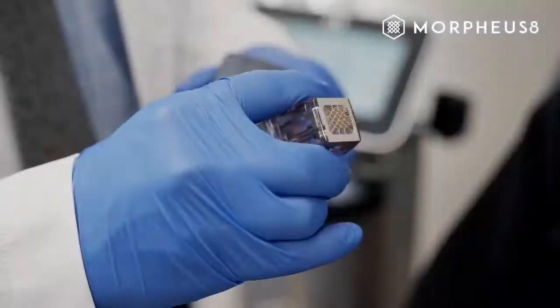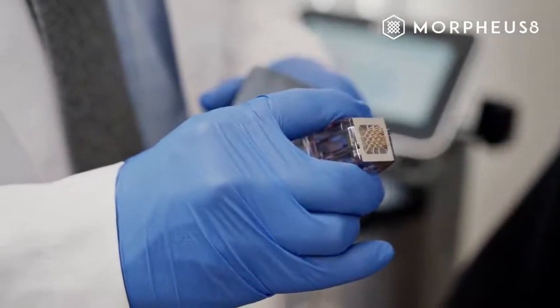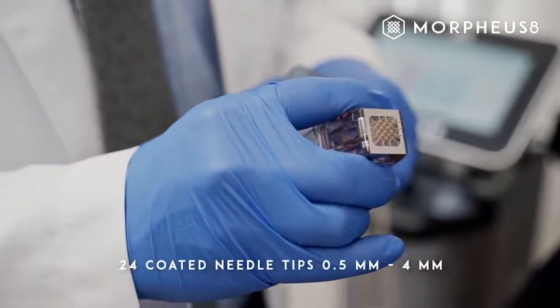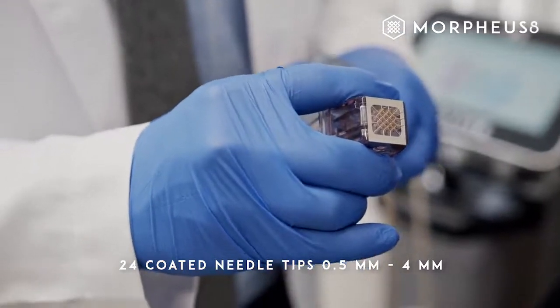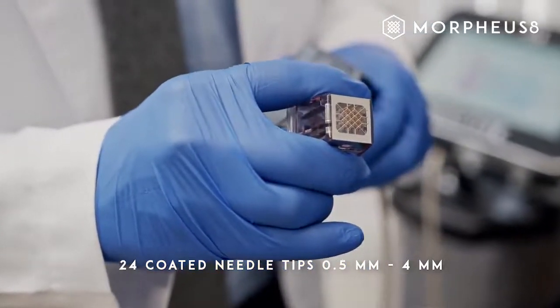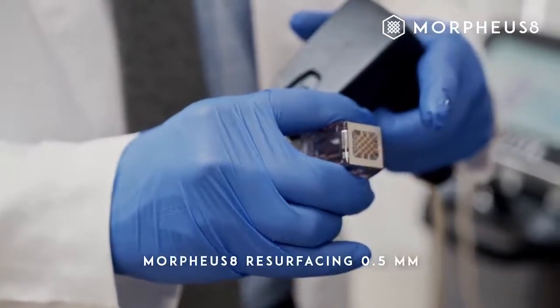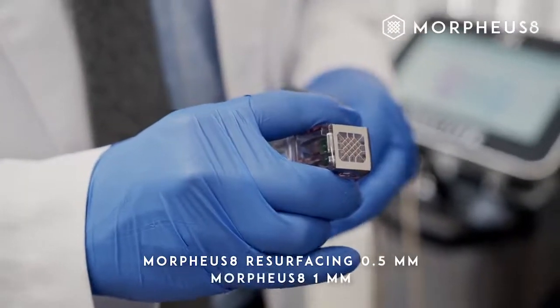This is an adjustable depth fractional radiofrequency device called the Morpheus 8 by InMode. It contains 24 coated needle tips that can treat patients at anywhere from 0.5 millimeters of depth to 4 millimeters of depth. We treated patients with both the resurfacing mode, which is 0.5 millimeters, as well as a 1 millimeter depth, and measured the air environment surrounding this device.